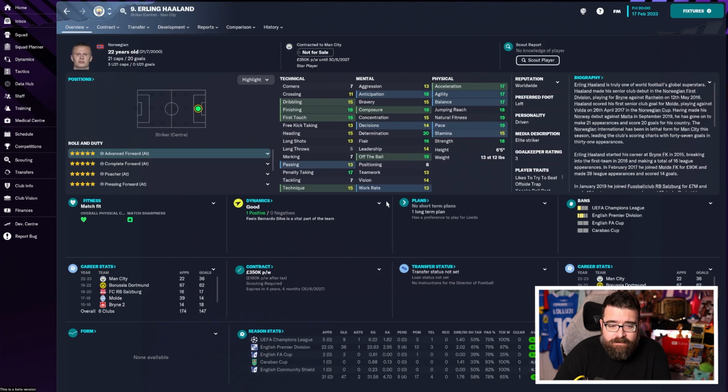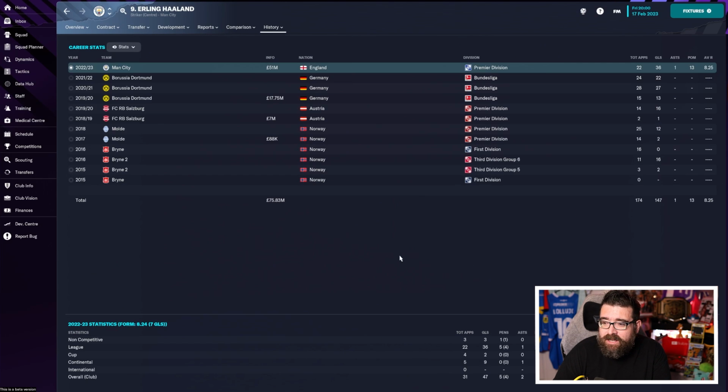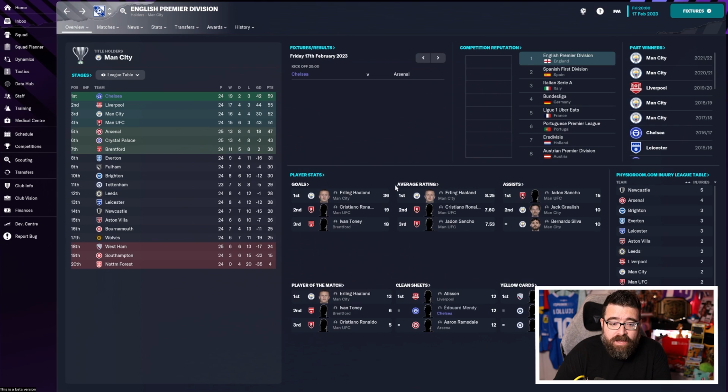Erling Haaland, by the way, 36 goals in 22 appearances in the league, 47 in 31 in all competitions so far. He's quite good. And it's another thing, similar to the World Cup, the success of Erling Haaland seems to vary massively from save to save, because again, in the Twitch save, he's barely scoring a goal every other game. In the 100 years in the future save we looked at, barely a goal every other game. This is much more like real life Erling Haaland, and he's terrifying. Let's go and play Arsenal.